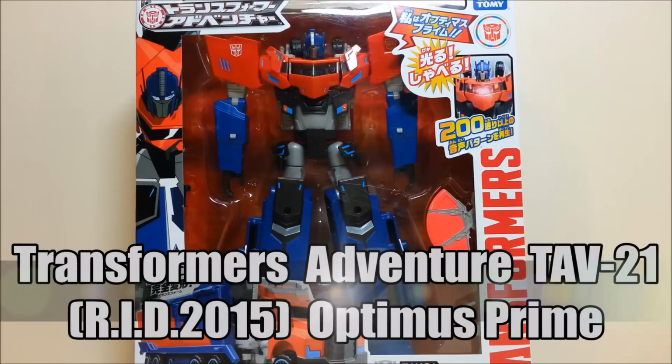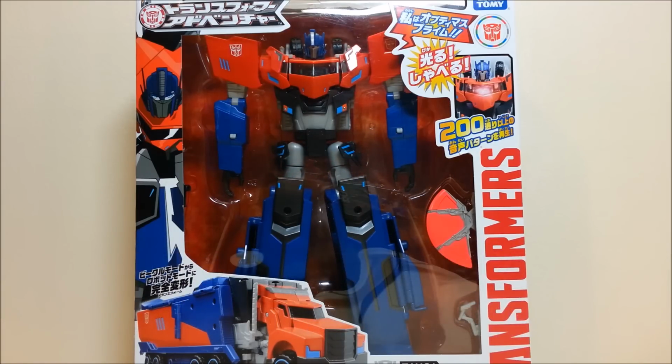Hello and welcome to That's Just Prime, and today we're going to be taking a look at Transformers Adventure TAV 21 Optimus Prime, and I love this toy. Now, if you're not aware, Transformers Adventure is the Japanese version of the Robots in Disguise cartoon that we are currently watching here in the States. Over there it's called Transformers Adventure, but oddly enough, Optimus Prime is still called Optimus Prime and not Convoy.